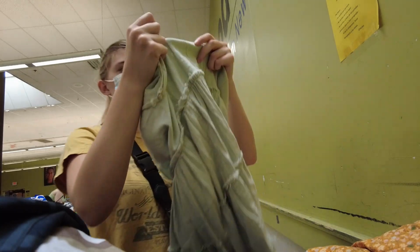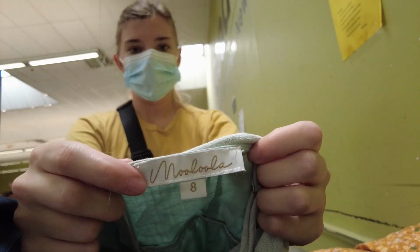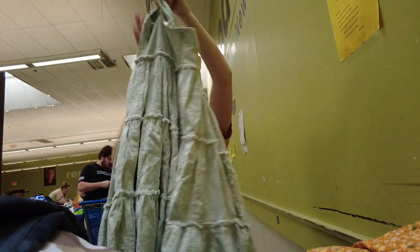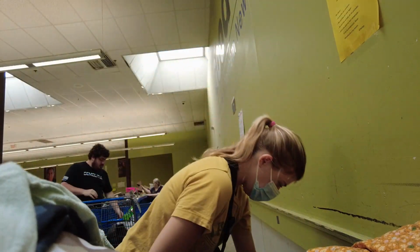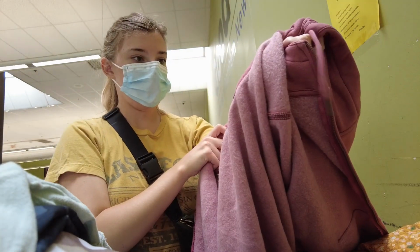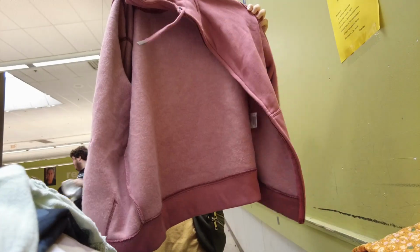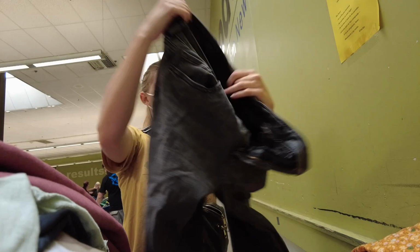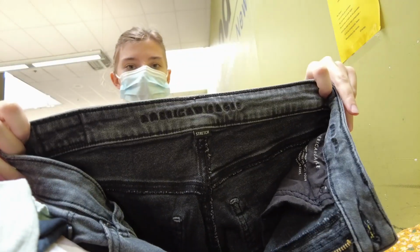And then this next dress was something that I looked up, but it looks like it is sold at a few different boutiques, and so the retail price was not very high on it, so I did pass on that. And then this Carhartt full zip hoodie, again I put that in front of me to look up and decide if I wanted to grab.